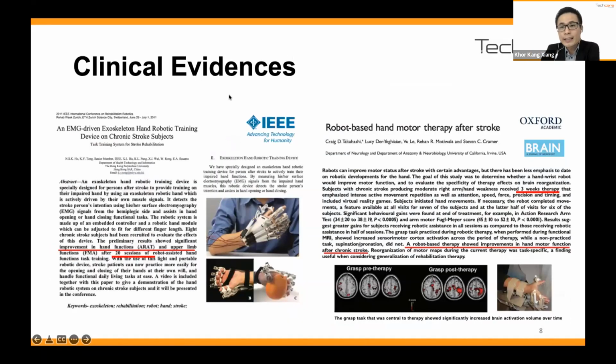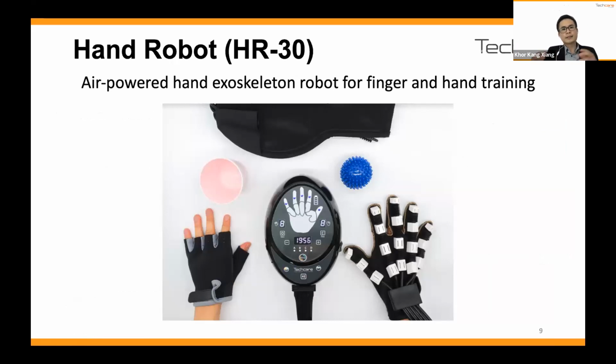Here is some clinical evidence from robotic devices showing improvement in hand function after 20 sessions of robot-assisted training. On the right-hand side is another study whereby robot-based therapy shows improvement in hand motor function after 3 weeks of training in chronic stroke. Research shows that robots can improve motor recovery in combination with physiotherapy, of course. So the idea is how can we bring the robot closer to the patient?